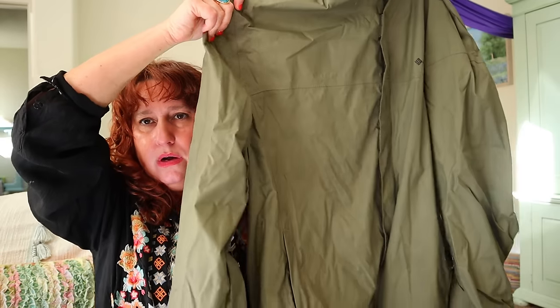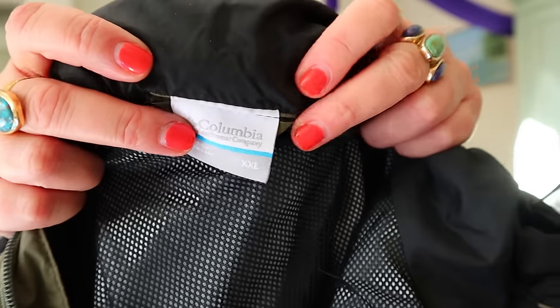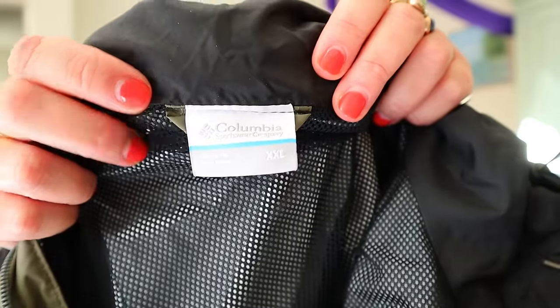Again, this is a Columbia. This thing looks brand new. It's an XXL men's Columbia raincoat. Outdoor hiking, camping stuff. This is very lightweight. It's not lined or anything. It's like a true raincoat. This thing looks new. Like, I usually don't mark things as excellent condition. Do you guys?